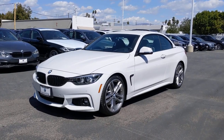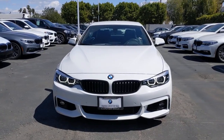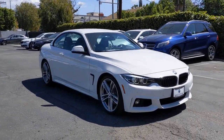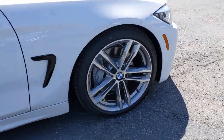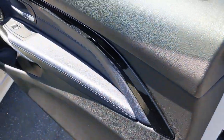Take a moment to check out the 2018 BMW 4 Series. This vehicle still has fewer than 25,000 miles on the clock, so it won't last long. This vehicle delivers the best of sporty styling and modern efficiency. Confidence comes standard thanks to driver-focused design, state-of-the-art safety features, and a premium feel.